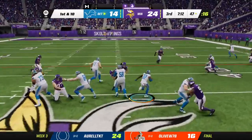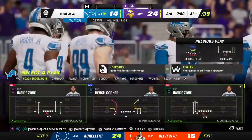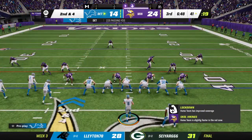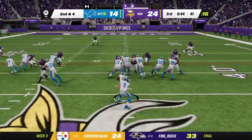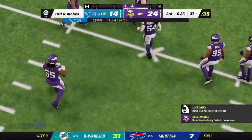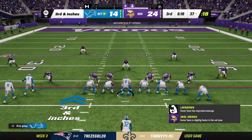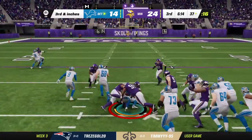On 1st and 10, it's Swift. And he picks up about 6 as he gets this down to the 41. The last run got 6. Now 2nd and 4. From the gun, here's Swift. Able to push forward for about 4 down to the 37. This offense in desperate need of a conversion as they come up on 3rd down. They'll try and run here with Swift.